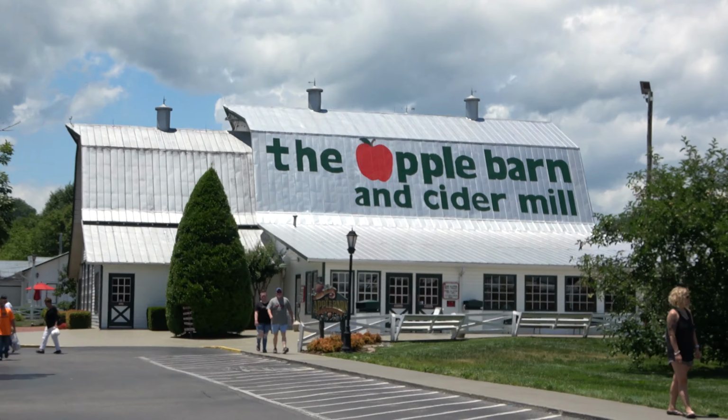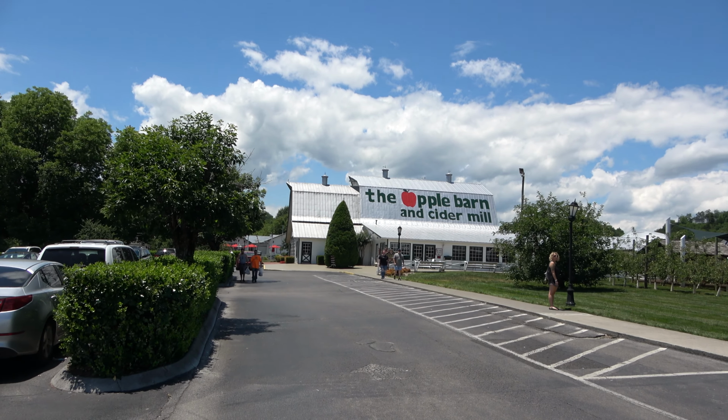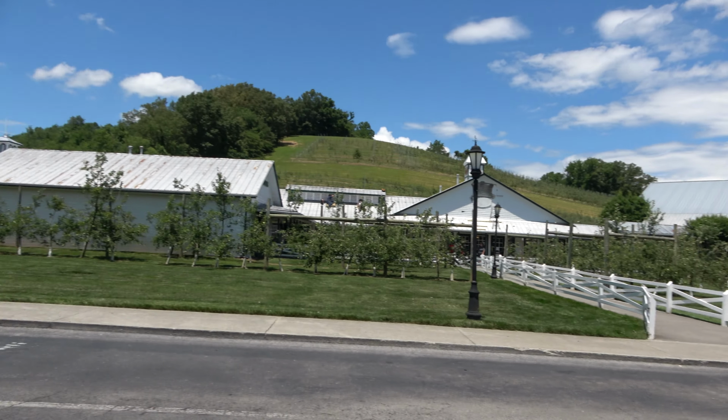Time now for a stop at a Pigeon Forge institution, the Apple Barn, which is an incredible complex, like 2 different restaurants, an ice cream parlor, a candy shop, a hard cidery, a winery, and multiple gift shops. It's really quite the place.